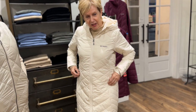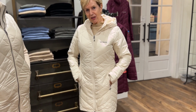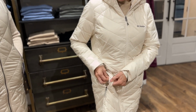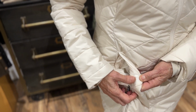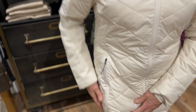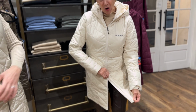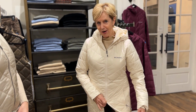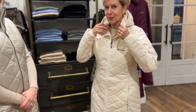We've got two side pockets that I love because they zip closed. And when my hand goes in there, there's a nice soft lining, so it feels nice even if I don't have my gloves on. Walk around with your hands in your pockets all day. Of course, we've got a two-way zip, always so important. And Columbia puts a very good zipper on their coats. They've been doing this a few years. I think they know what they're doing.